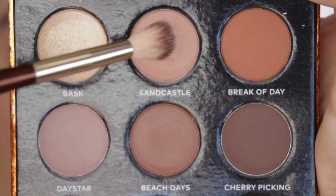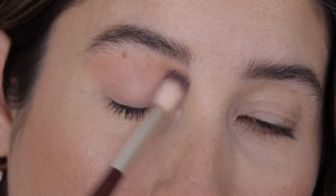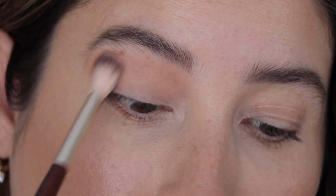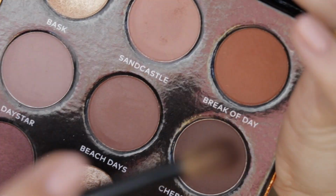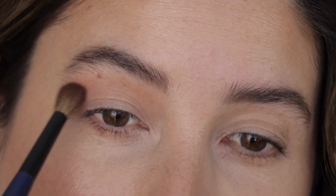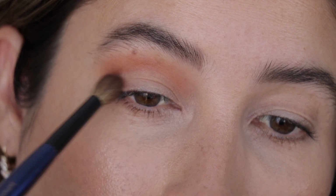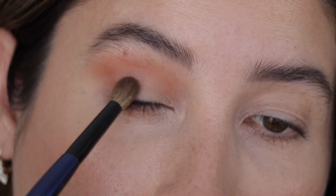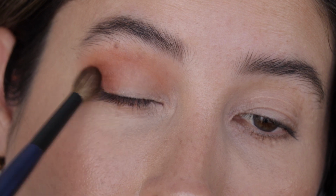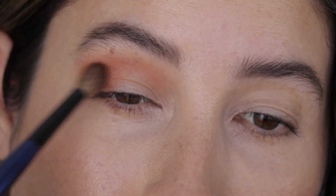Okay, friends, let me get you closer. BK Beauty 201 Sandcastle, and I'm just applying it above the crease. Sonia G Classic Crease and Break of the Day, and I'm gonna apply it right on the crease. And I'm taking this same shade and applying it on my outer V. Definitely these eyeshadows have such an amazing pigmentation and they are so easy to blend.